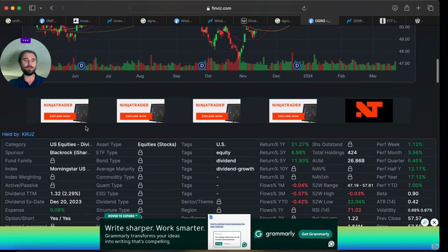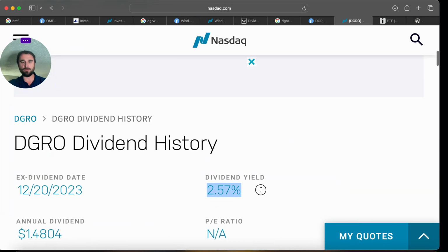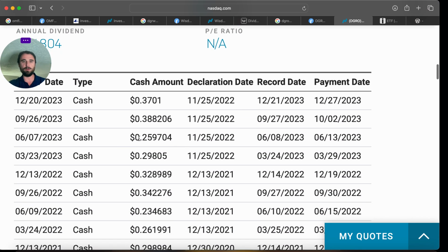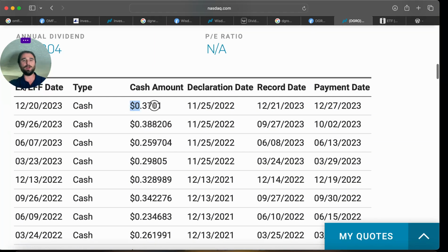We can look at the dividend yield for this one. This one in particular is paying a 2.57% dividend yield, so a little bit higher on the yield there. You're also going to be getting quarterly dividends in this case, every 3 months, with dividends paid anywhere from 20 or 23 cents per share all the way up to 37 cents per share.